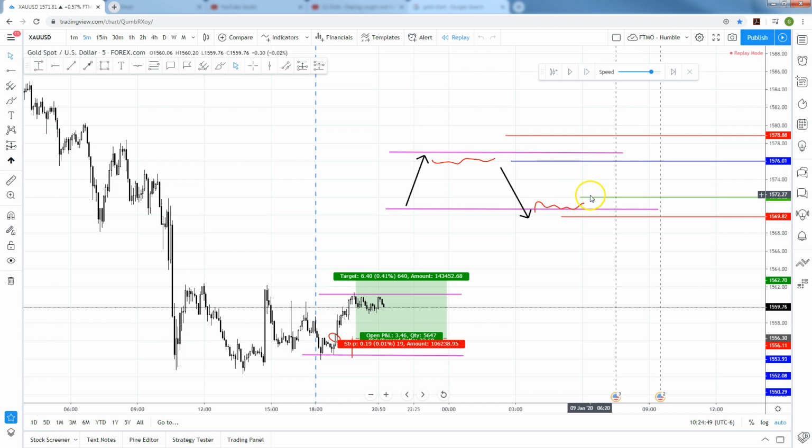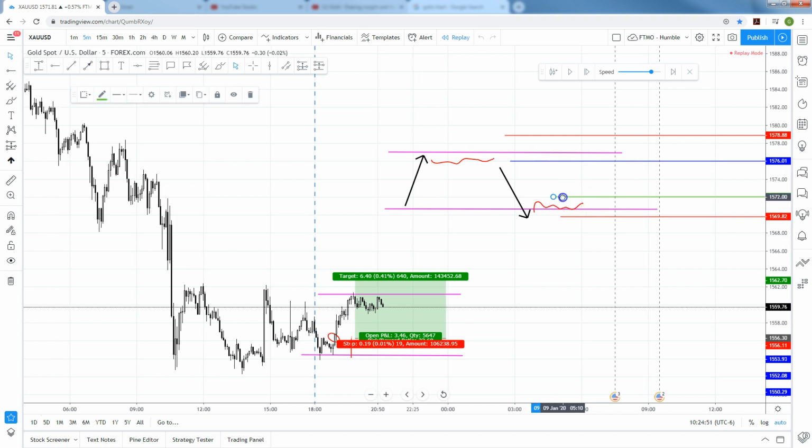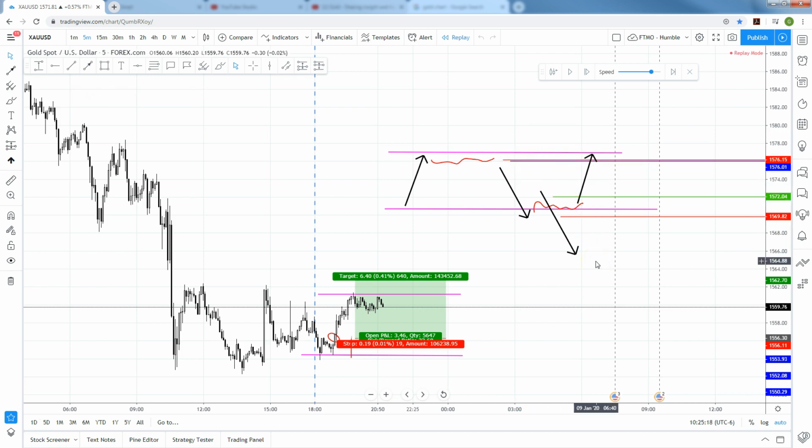Now what's the idea of this? The idea is that even if it breaks this, we still have this trade running long to help us. However, if this trade goes up and breaks this, once the price gets down here, we move the stop here to break even to protect us. So it's a free trade. We cover the commission, everything is covered, so it's a free trade for us.